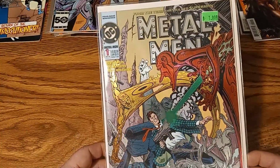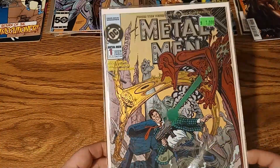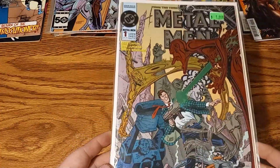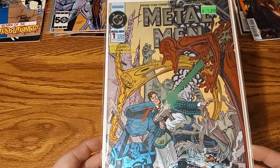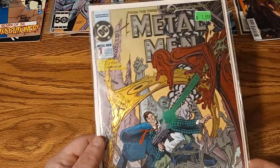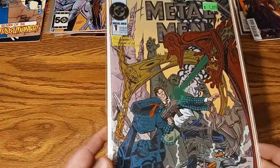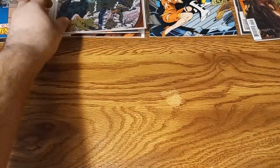Metal Men, number 1 from 1993. I used to have an issue of this series at some point, but I've never had number 1 before. This looks kind of cool. I like Dan Jurgens' art and Brett Breeding's inking. So I'm going to put this in the temporary collection.